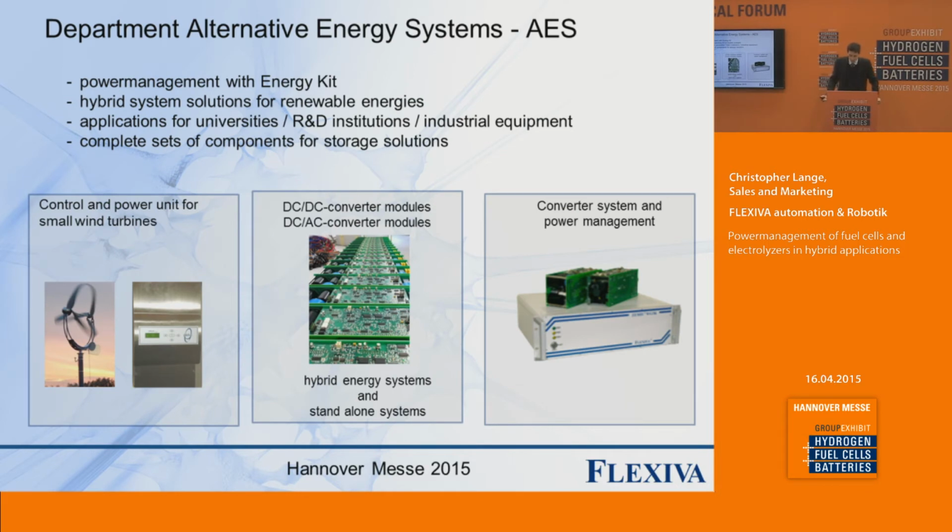A short introduction about the Department Alternative Energy Systems. Basically, we offer alternative energy systems like power management systems or hybrid systems, and the main customers are from universities, research and development departments, and also industrial companies. But we also offer complete sets of components for storage solutions. For that we have a sales partner based in the Netherlands called SuperB, but I will go back to this topic quite soon.